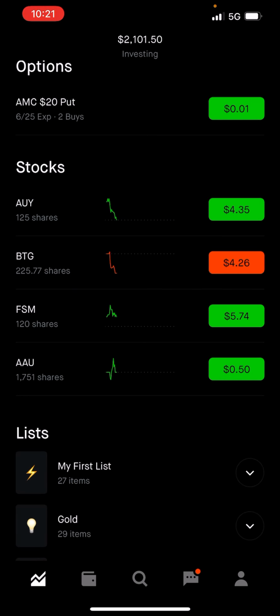45% as I'm buying. So you want to buy when it's going down. When it's down 40%, you buy, not when it's up 40%. You see what I'm saying? But you're never going to get the exact bottom.